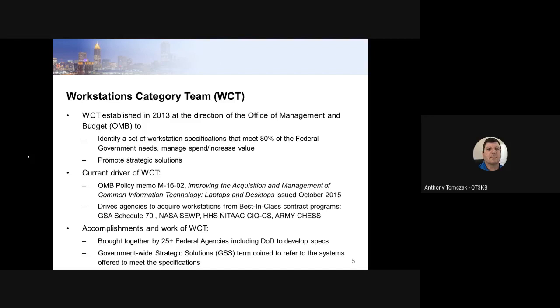So they issued a memo, OMB policy memo 16-02, improving the acquisition and management of common information technologies, laptops, desktops. It was issued back in 2015, and it is still current. That is the governing document for the GSS program. It leverages strategic sourcing and best-in-class contracts, which I'll touch on momentarily, to better meet the needs of 80% of the federal government's computer buying. The standard laptop, desktop, tablet is the majority of what the government is buying. How do we improve that process?